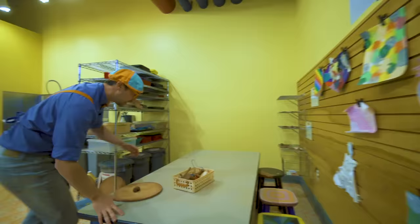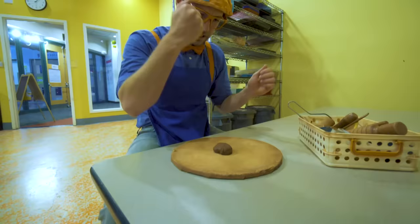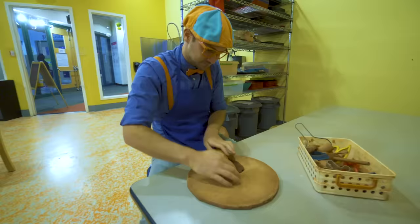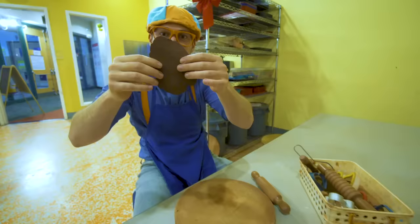Some more art supplies. And this looks like a piece of clay. Whoa, it's really hard. And it's kind of a shape of a circle. So, I think we should squish it down. Roll it out. Look at it now. I made it really thin, so it can be a lot bigger. Whoa!